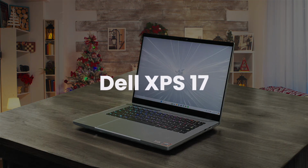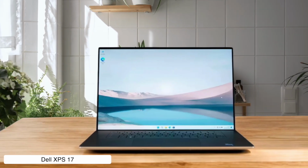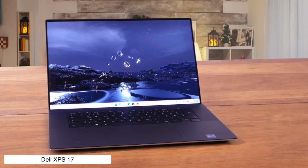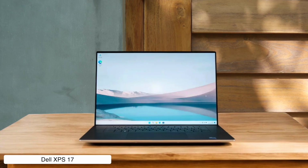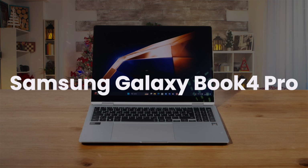Dell XPS 17. This absolute unit comes with up to an RTX 4080 and can be configured with 64 gigabytes of RAM, making it a rendering beast. The 4K display is stunning for detailed 3D work, but the price tag might require selling a kidney, and the 60Hz refresh rate feels like we're back in 2010. Would I buy it? Maybe. If you need desktop class performance and don't mind lugging around a 5-pound laptop that costs as much as a used car.